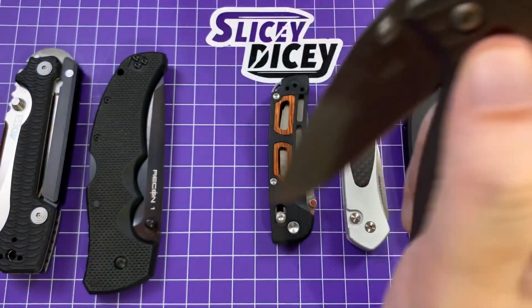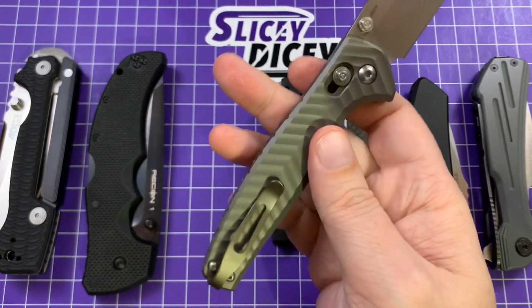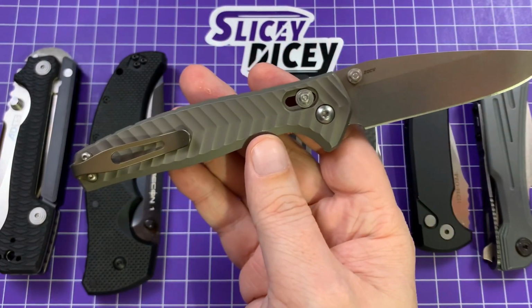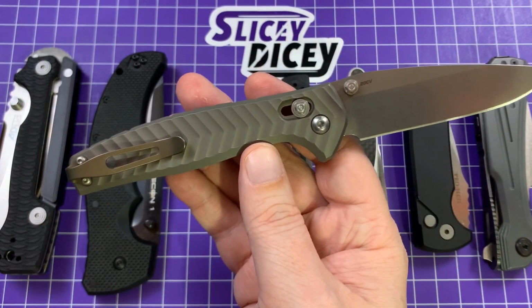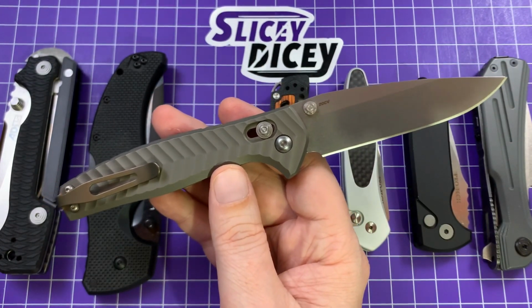But I just love this thing. I think it's smoother than my old one, to be honest with you. And it's just a blast to carry. It's really nice. Not inexpensive at all. This is definitely a very expensive knife, $446.25. A whole lot of money to spend for a Benchmade.